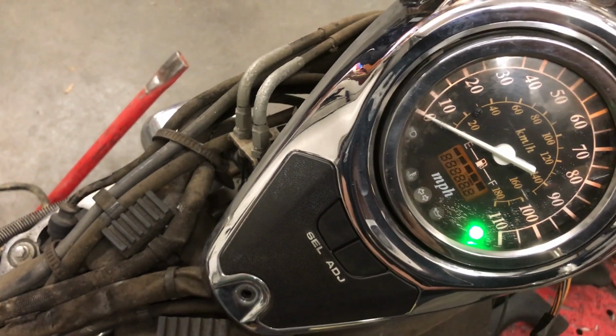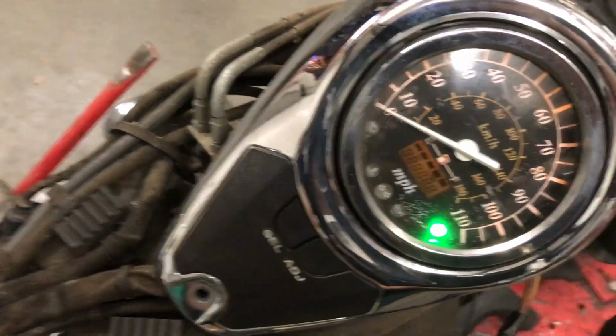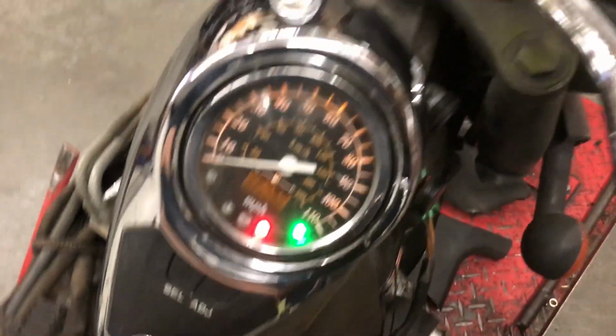I can turn it over. Again, we're getting spark and fuel. Got no fire, not even on ether.